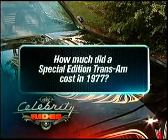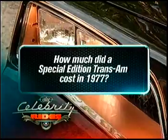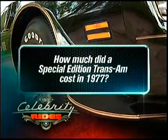So just how much did a special edition Trans Am cost in 1977? And how much would a collector spend on it today? We'll find out when we return to Celebrity Rides.